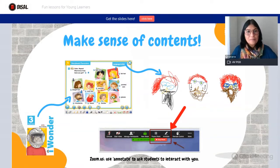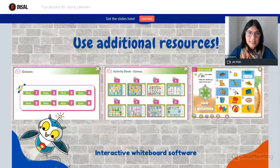So when kids are doing things and you say, okay, we have 5 minutes, and they say, only 5 minutes, but it has just started, that's a good signal that things are going well, that they are engaged, that they're liking what you have been doing.